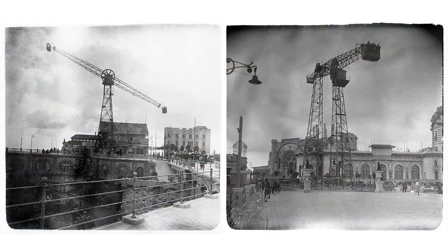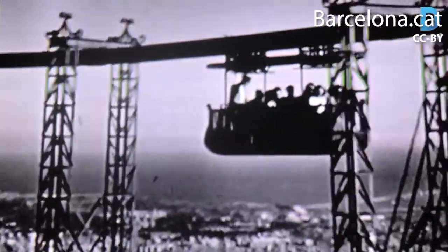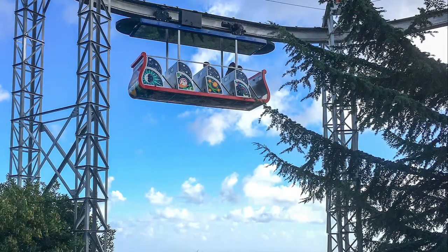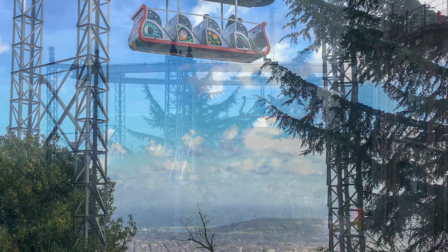Talaya, opened in 1921, is another ride that was designed to give visitors an incredible view, a more sedate version of today's pendulum rides. But the oldest attraction, the first big ride built at the site, is the Ferrocarril Aeri, or Aerial Railway. Opened in May 1915, it's the scary monorail mentioned earlier.